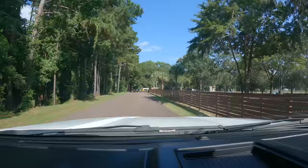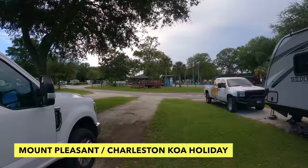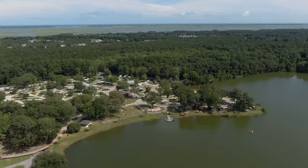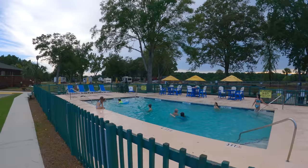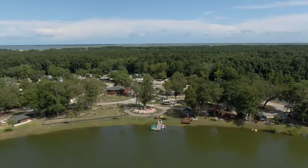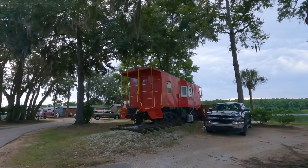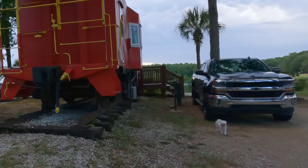Ooh, and we gotta give you guys a quick little tour of our RV park. We're staying at this cute and quaint KOA right on the water. Only a 15-minute drive to downtown Charleston. Great amenities, it's quiet, and it's got serious camping vibes. Look at that. This is literally a little train cart. Oh, hi, buddy.